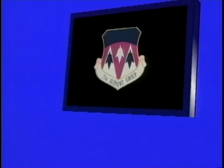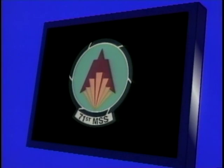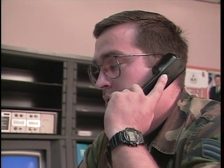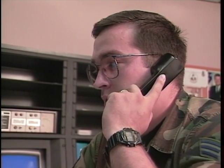The 71st Support Group provides quality-based support and services to the wing. The group's four squadrons support the undergraduate pilot training mission and provide critical base functions. The 71st Mission Support Squadron conducts wing-wide programs encompassing military and civilian personnel, administration, education, military training, and services specific to families for the 2,400 personnel assigned or attached to Vance.